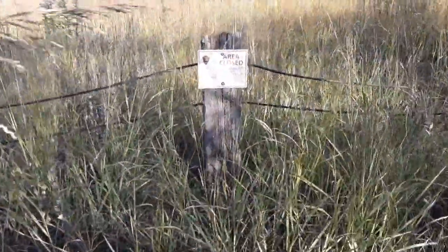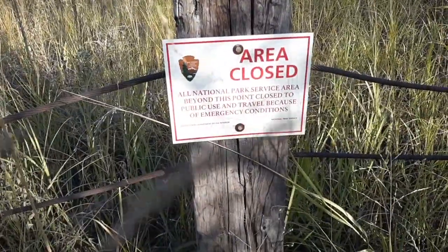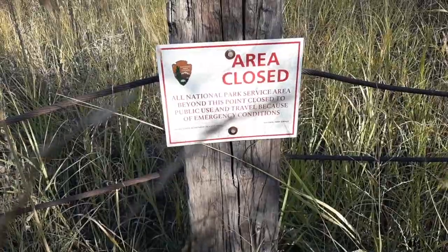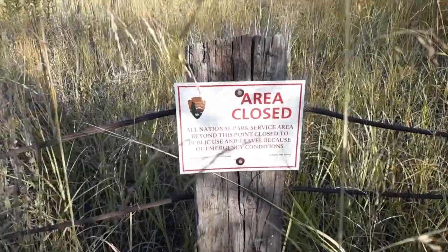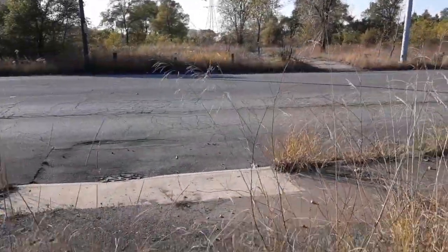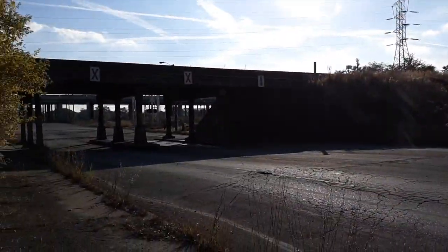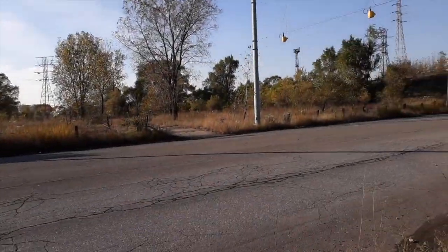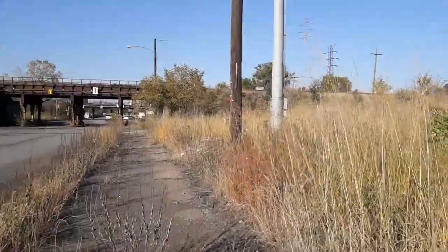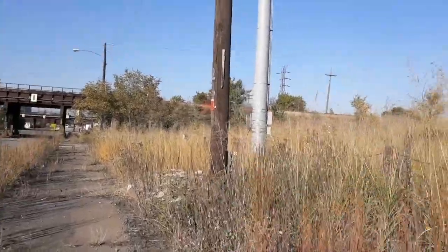I wanted to show you guys these signs here. It says area closed, all National Park Service area beyond this point closed to public use and traffic because of emergency conditions. And it's probably a bunch of pollution back here. You got the same signs over there across the street. We're still north of the B&O, and Sidwell's Portico does show that this area is owned by the Parks Department.